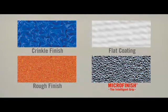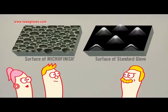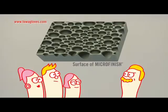I see a lot of tiny holes. Yes, having these tiny velvety touch cups is the unique feature of Microfinish that can't be found in any other glove. How is it different from ordinary non-slip gloves? Most other non-slip gloves have convex projections on the surface to give a better grip. But Microfinish is structured with tiny pocket-like cups. Wow, they're like little octopus suckers. Sure they are. That's my girl. That's why the glove surface offers a great grip, even with something oily or wet.